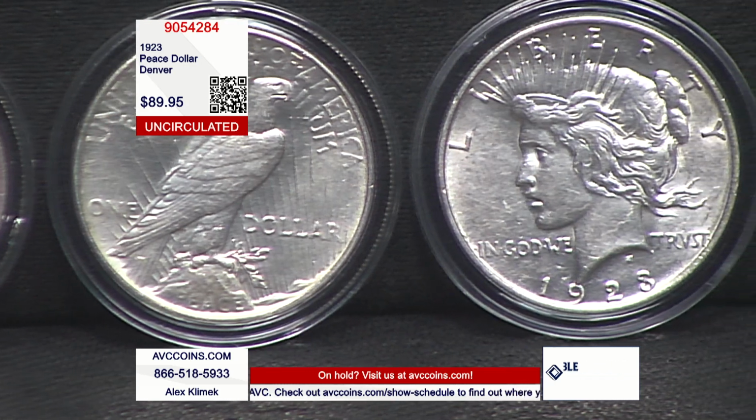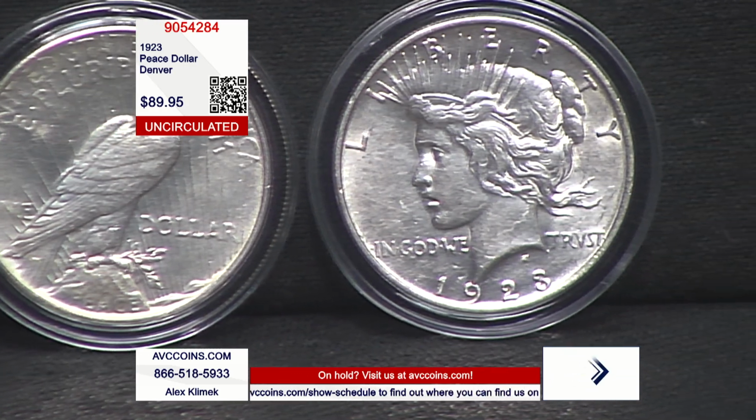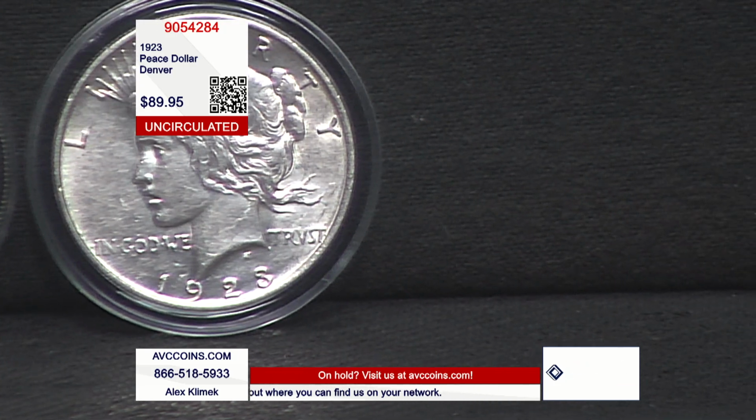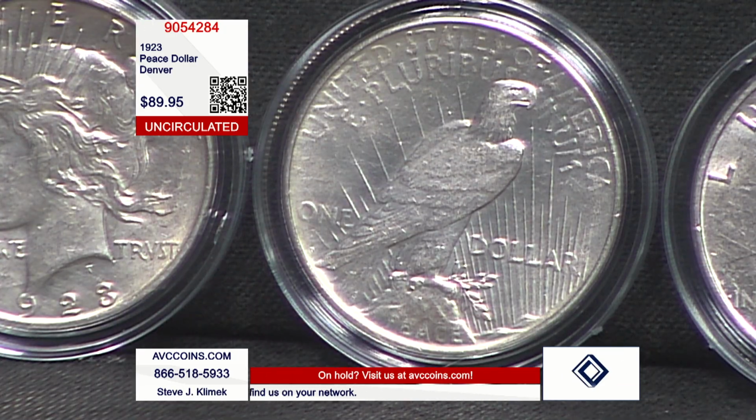Yeah. But that's when they released it to Denver and San Francisco. So the branch mints didn't start until 1922. Right, exactly. And again, the series was a short series. We pulled gold in 1934. We pulled silver dollars, this silver dollar, in 1935. And that was the last of the era of 90% silver dollars in circulation here in this country.